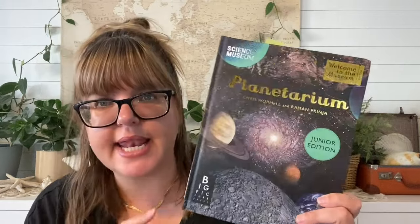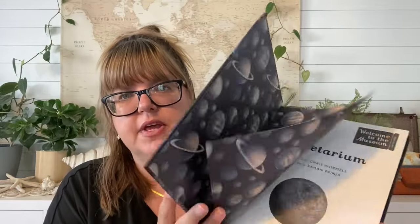As I said, it was science for term 3, and we were using this Planetarium book, and this worked out just perfectly. I had this book picked out, and I also had a space unit study from The Good and the Beautiful that I have used in the past on hand. If I found that this wasn't enough or wasn't engaging enough, we could switch over to that, but I didn't need to. We used this book, which is the Planetarium book, the junior edition, and it worked out just perfectly.